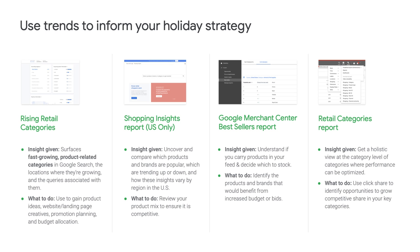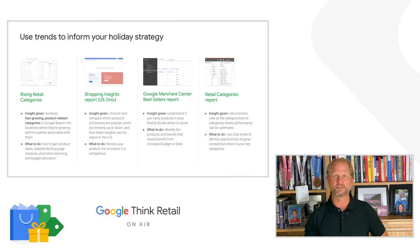The first one listed here is the Rising Retail Categories tool. This tool gives you insight into the fastest growing product-related search categories in Google Search, along with the locations where they are growing and the search queries associated with them. Pretty cool. From these insights, you can gain new product and merchandising ideas, adjust your website and landing page content to align with products and categories that are growing, and allocate your budget to capture changing category demands.